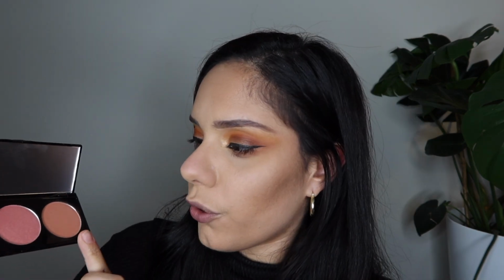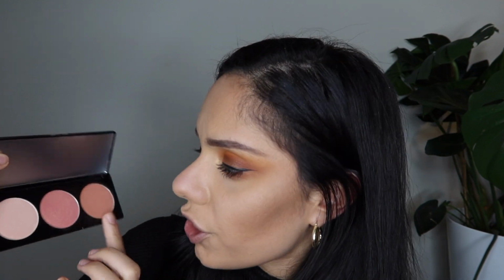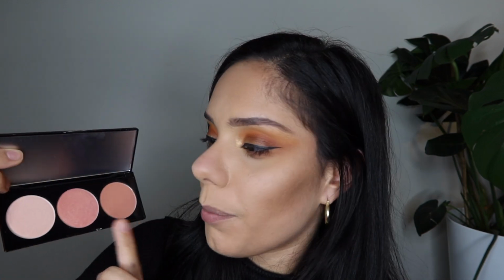So up next we have this product right here, which is the Cheek to Cheek palette from the Betty Boop X Ipsy collection. I love the packaging. It's so cute, and it actually looks really nice. Like, it doesn't look cheap at all. And you have a few really pretty blush shades. So you have this like peachy blush, a more like pink glowy blush, and then this highlighter right here.